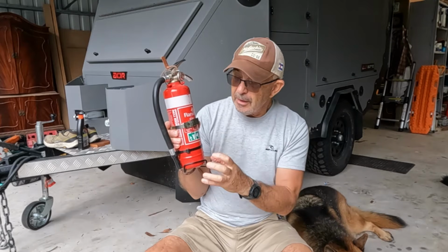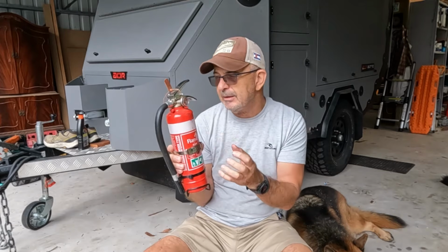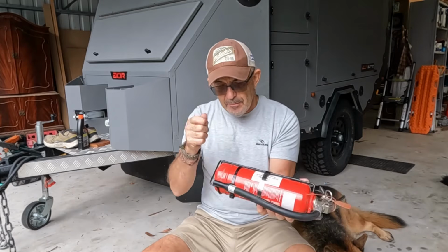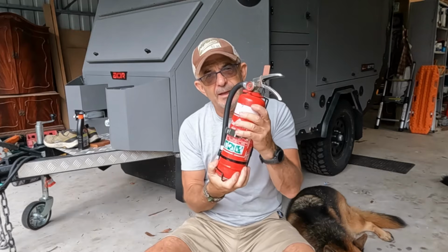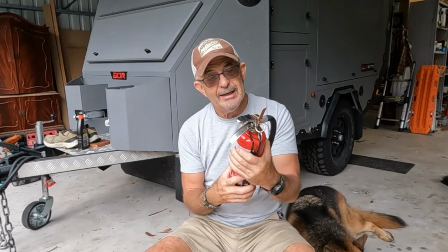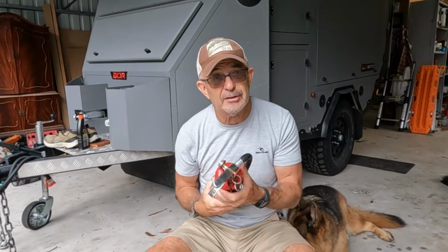So the only maintenance they really require is to take them out of the holder and get a rubber mallet and just give them a few gentle bangs around the base in particular, just to loosen up the powder and make sure the powder's still loose and hasn't compacted in the bottom. And you know, I used in the fire brigade, that's how we used to service these things.